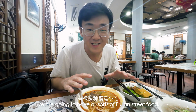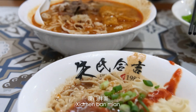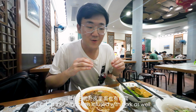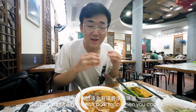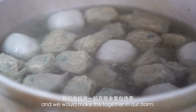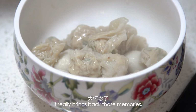For our first meal in Xiamen, we're going to have all sorts of Fujian street food. We have some 沙茶面, Xiamen拌面, and my favorite Fujian dish, 肉燕. 肉燕 is basically like wonton, but the wrapper is infused with pork as well. So it creates this really rich pork soup when you cook it. My roommate back in college was from Fuzhou, and we would make this together in our dorm. It really brings back those memories.